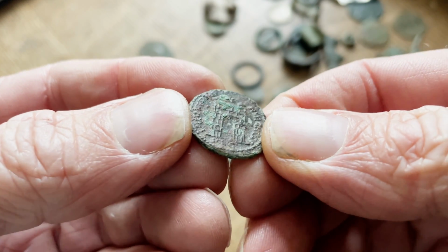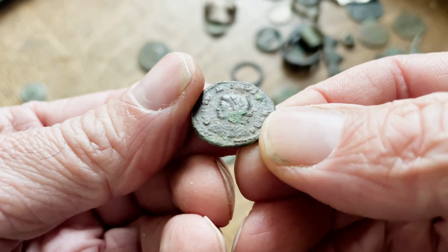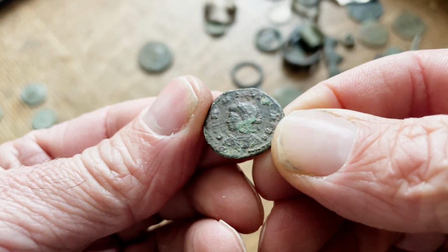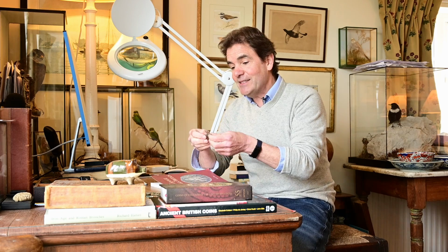It's got the camp gates on one side and Crispus on the other. It's a really good portrait. He features heavily in my last video on my other channel. In fact, I went on for so long that I noticed in my analytics that the viewership just dropped like that. So I've got to be quick at the moment. But as I said, I just found this.